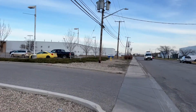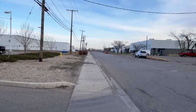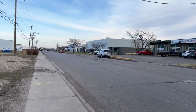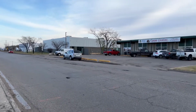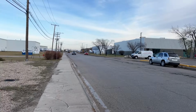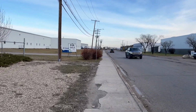I think you get to some more residential area, not too far away, but I'm south of the tracks, which is part of the problem. I can't get there without crossing the tracks, and there's only some places you can do that. So we'll see how this goes.